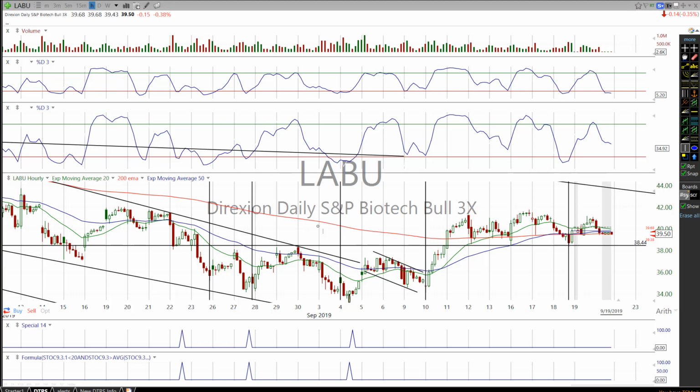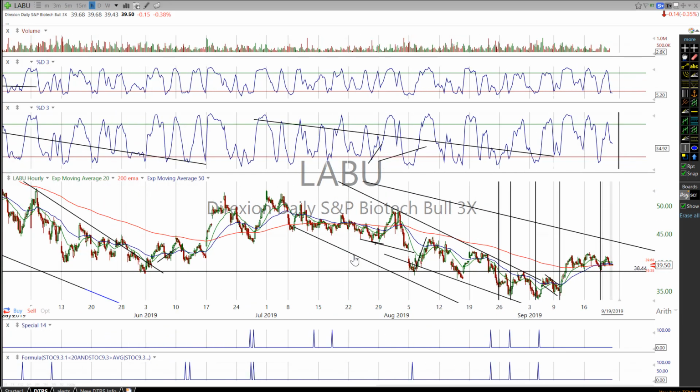Something to watch. Again, if you're interested in the LABU, might as well wait for the setup to come to you and let that stochastic rotation come. Even if you miss it and it moves up aggressively, it could be a stock in the index that gets some good news and this thing just powers forward. We'll have to be on top of that if it happens. This is also a good trending stock when it does start to trend higher.